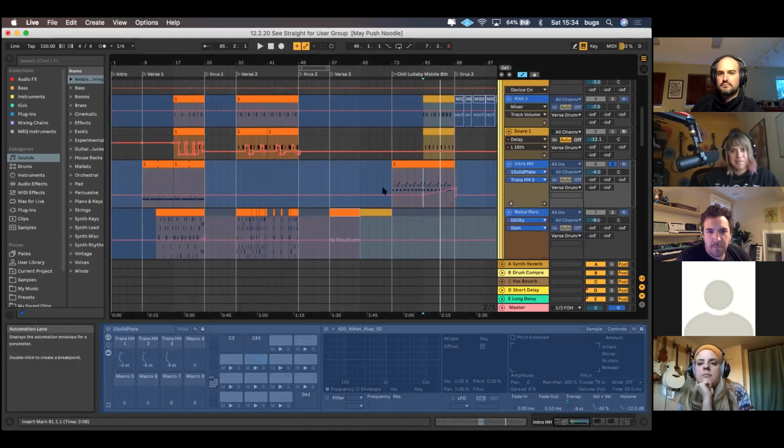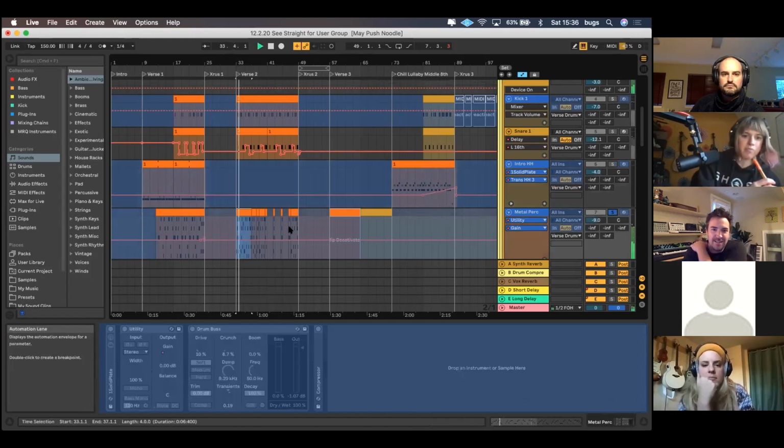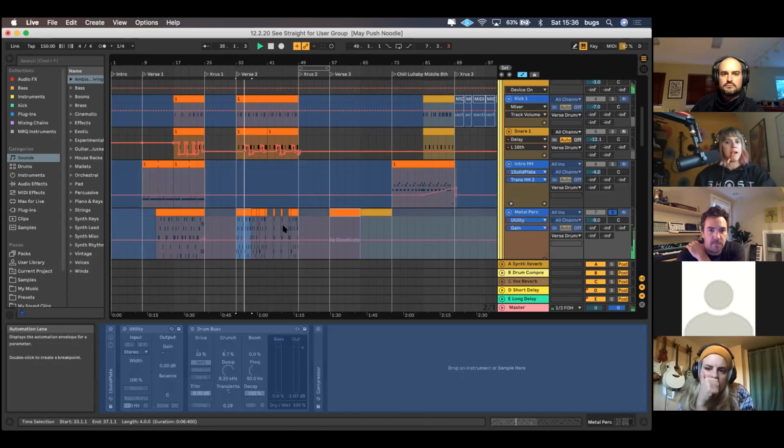Oh, and then this is also sidechain compressing to the kick. So when the kicks come in, the hi-hats take a seat, let the kick do its thing. And then I have this metal percussion that's doing a lot of the same stuff. Everything's panned out to a different place, so you can see it's really wrapping around your head.